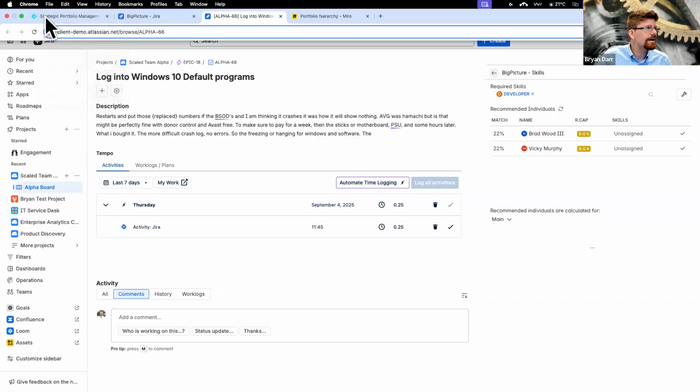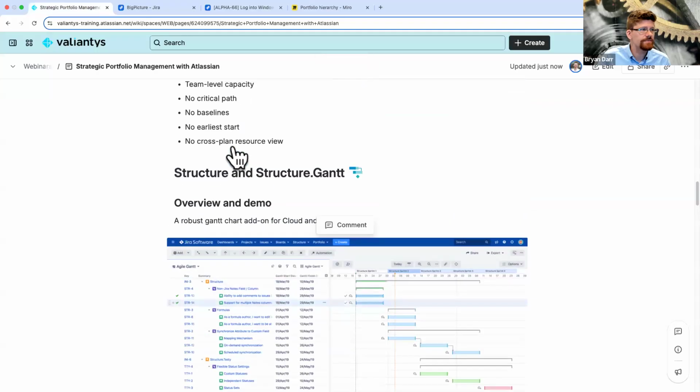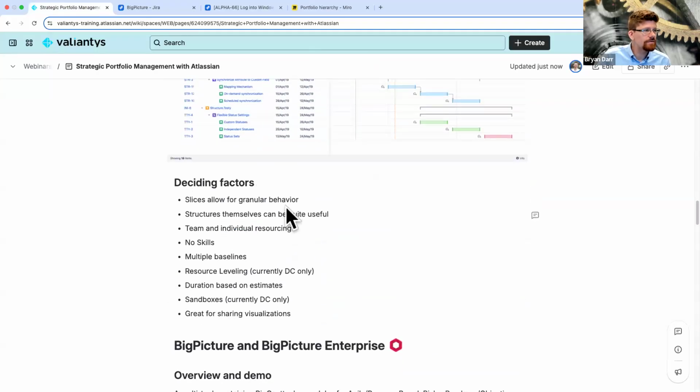Let me just talk about some of the caveats between Structure and Big Picture. So talking about Structure, slices allow for very granular behavior. Structures themselves are pretty useful if you just want to create these sort of ad hoc work breakdown structures. You can do team and individual resourcing. You can't do skills. You can do multiple baselines on your Gantt, because again, it's a Gantt. You can do duration based on estimates, which is pretty cool. Last time I checked, there's no sandboxing like plans, and so some of the changes you make are live changes within Jira, which I'm not as much of a fan of.